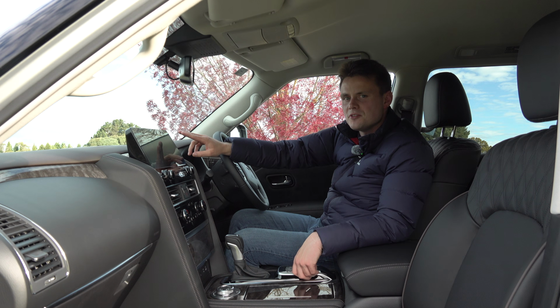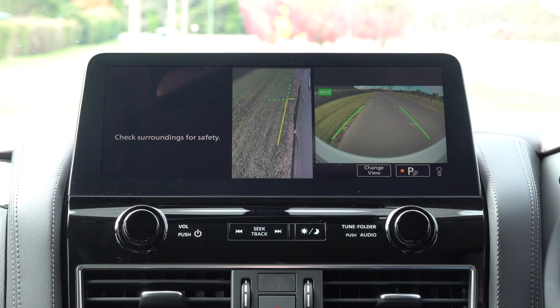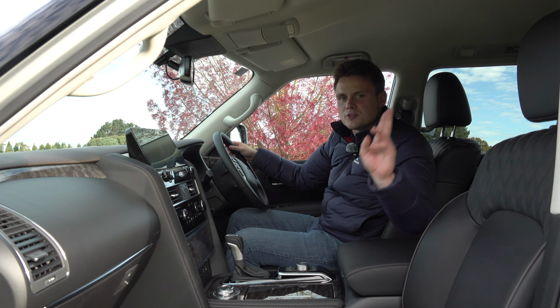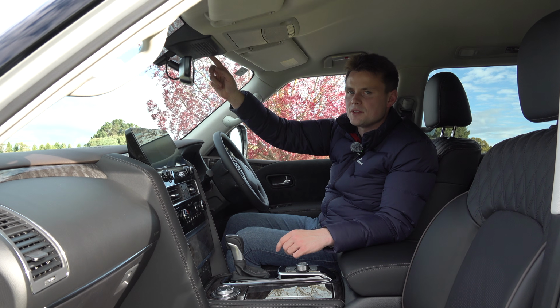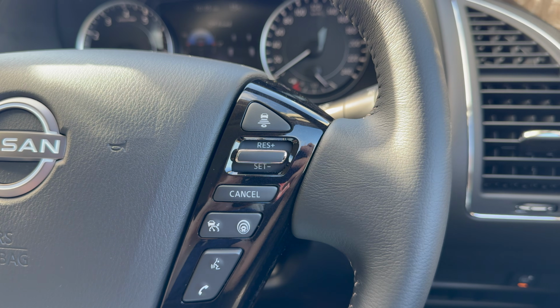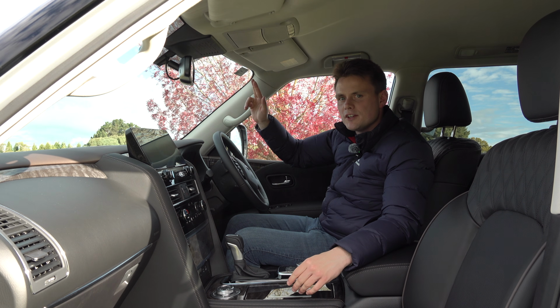And now, moving on to safety. This comes with a surround view camera system with multiple angles to choose from, but the picture quality isn't all that impressive. But you do get front and rear parking sensors and a button to switch those off for when you are going off-road, a rear cross traffic alert, an auto dimming rear vision mirror, autonomous emergency braking, blind spot monitoring on this section here, a lane departure warning with a lane keeping assistant, adaptive cruise control that keeps you within distance between yourself and the vehicle in front.